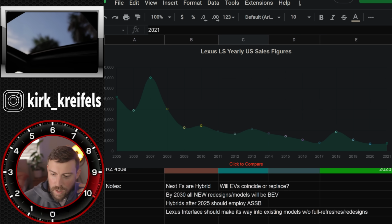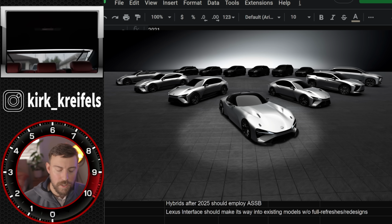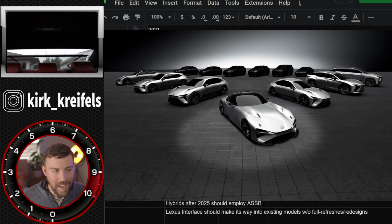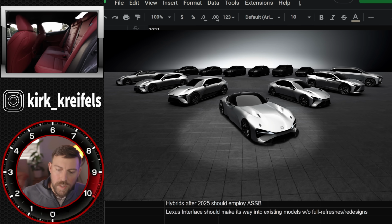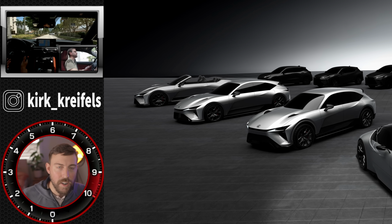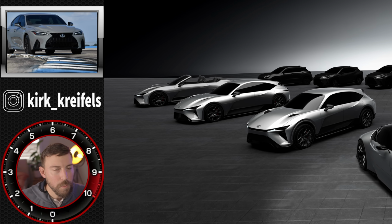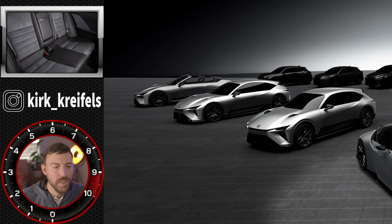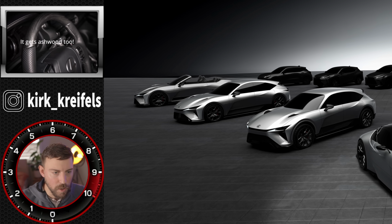And there was no direct replacement for the LS when Lexus made their battery electric vehicle announcement. So I think the LS, the ES, the RC even are all going to meld into this very moldable vehicle that has different variants, cross-country sort of variants, street variants, convertible variants. To me, that makes the most sense from a cost perspective, to meld them into one sort of vehicle and just have variants based off that one vehicle.